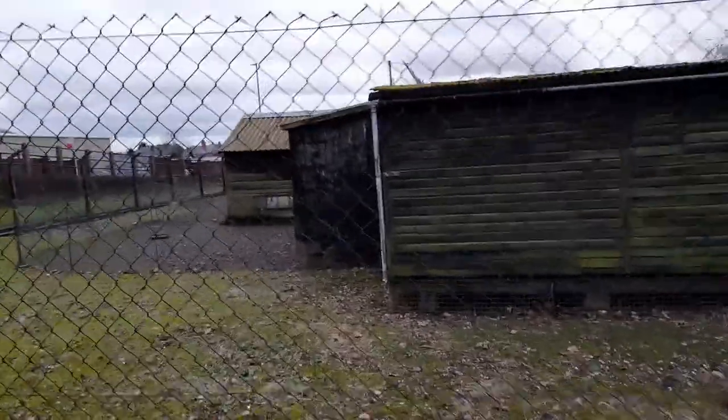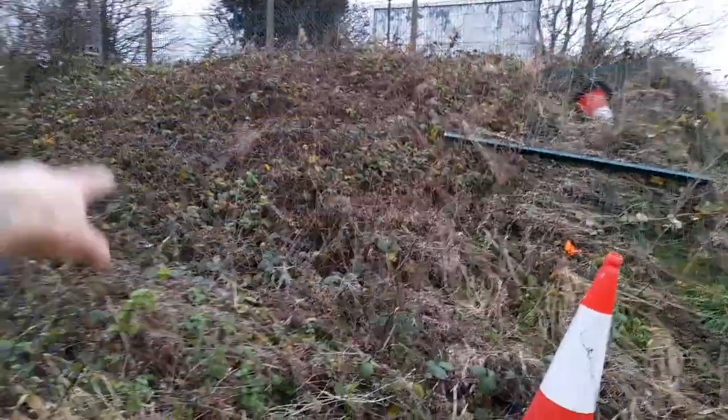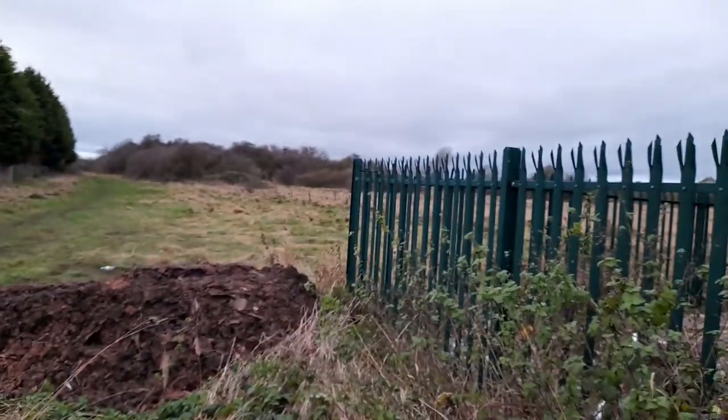Now, these buildings here, I don't really know what the purpose of these are. But they look like some sort of chicken coops or something. Not sure. Right, let's have a look over here. Well, that would have been like the opening there to the canal, would have been a lot lower down. So try and visualize all this across there. It literally shot straight off in that direction.